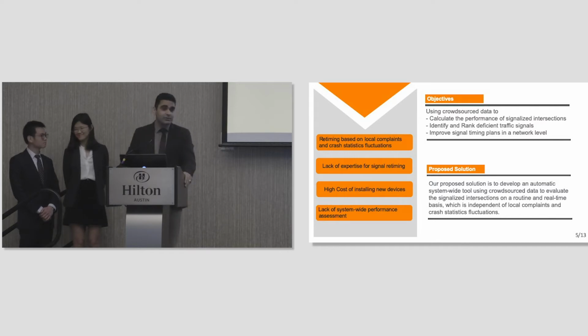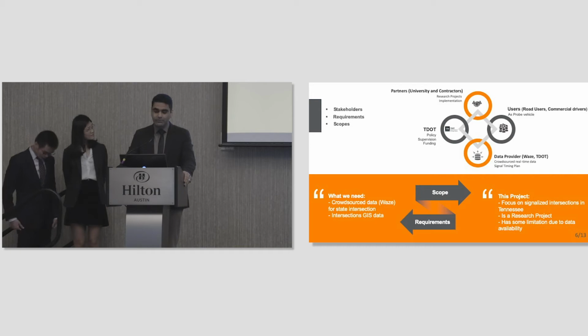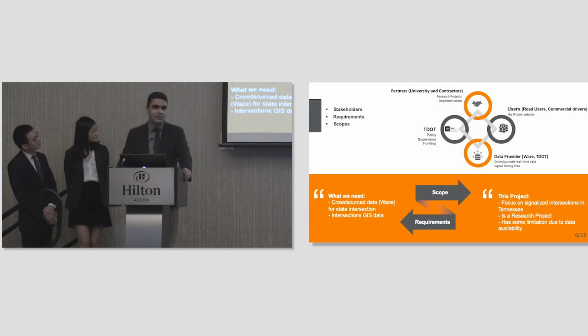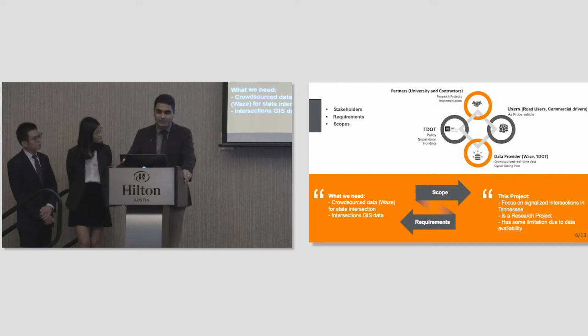Now let's talk about the stakeholders' requirements and the scope of this solution. First of all, TDOT is one of the stakeholders, with policy strategies, supervision, and funding. Universities and contractors are the partners through research projects and implementation. The data providers here are TDOT and Waze. And the users are the road users and commercial drivers. In this solution, we just need crowdsourced and GIS data of intersections, and we should mention that this project focuses on signalized intersections in Tennessee, and as a first step, it's just a research project.